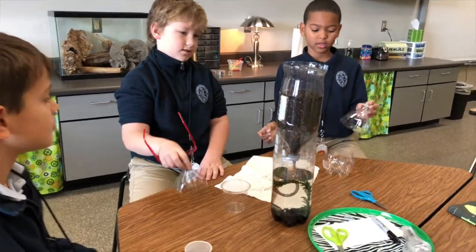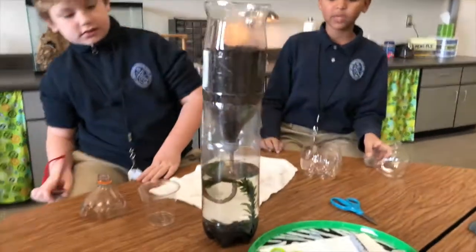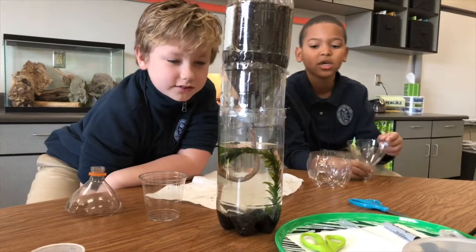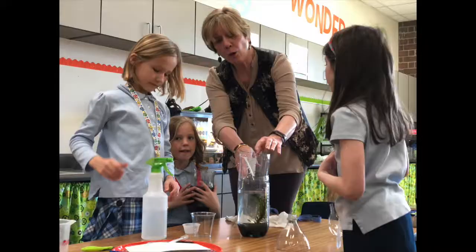So what's inside? What's in the bottom here? The bottom is some rocks. There's a snail, and there's two fishies. There's fish in there? Mm-hmm. Yeah.